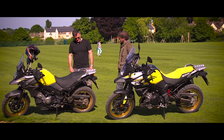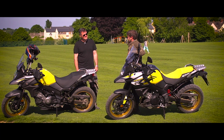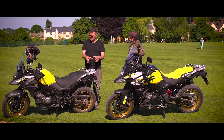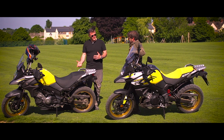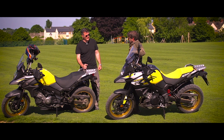Well, the thing that jumped out to me was, it's a bit like the 650 Versys. I think if you're after a bike, you've just passed your test, or you're not all that confident on a bigger, heavier bike, this is going to work for you. I don't think it's particularly exciting on the road, but the big difference, and we both said it straight away, is as soon as you get onto it, the weight.